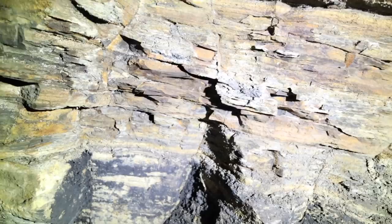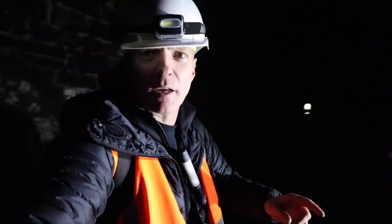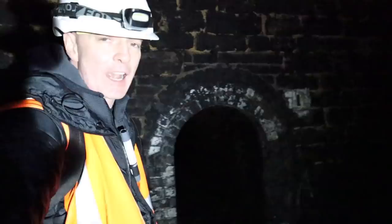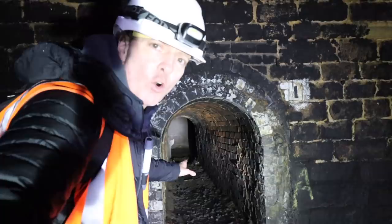Right, so train there. So this is a good example. This is the side tunnels that I'm talking about. So behind me, you can see the entrance there to the main railway tunnel. But we've got these side tunnels. Okay, so what I'm going to do now, I'm going to walk through there with my torch and show you, and that goes through to the other railway tunnel. Okay, so we'll go through there and then you'll know what I'm talking about.